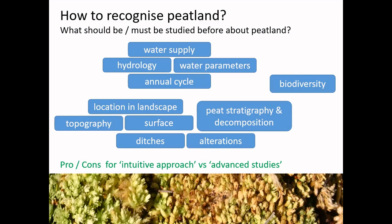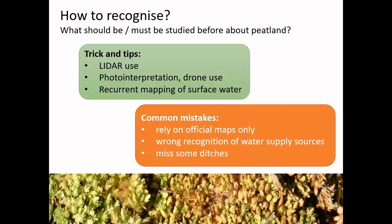And because there are a lot of very different situations, at least in Poland, my proposition is that the text should present pros and cons, both for a very simple, intuitive approach to planning restoration and for the advanced studies. There is no single recipe. In fact, various approaches may be more relevant in various situations. Some tricks and tips should probably be presented.